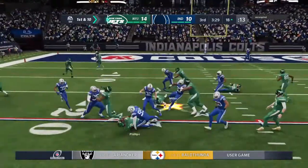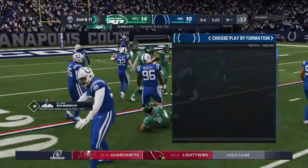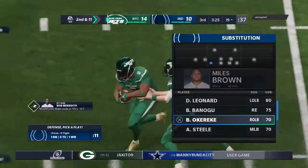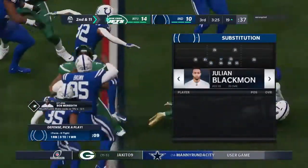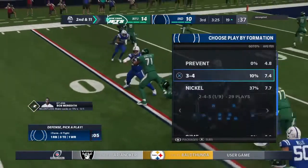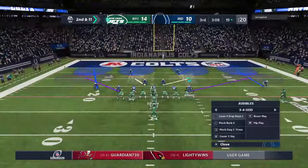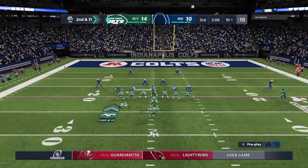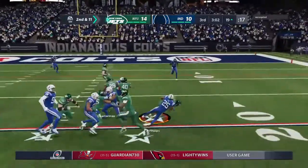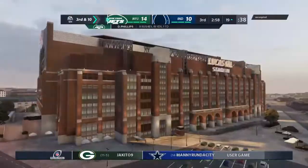On 1st down, it's Phillips. And this has been a familiar sight all afternoon as they stop him behind the line. They'll lose a yard there, and it's 2nd and 11. Loss of a yard brings up 2nd and 11 at the 19-yard line. They'll keep it on the ground. Phillips. And he's only going to get a yard from the 20 to the 19.